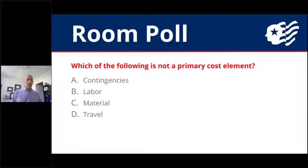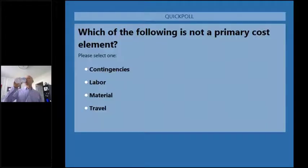With that, Liz, if you'll kick off the third polling question for us, please. All right, sounds good. So, which of the following is not a primary cost estimate?